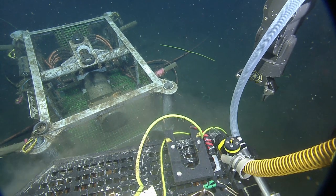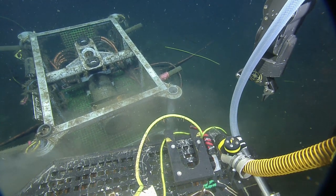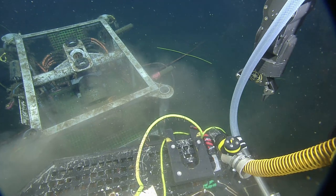How far up do you want to go? I think you've pretty much cleared it there. All right. I can see from the stills camera that you have, so you're good. Roger, thank you.